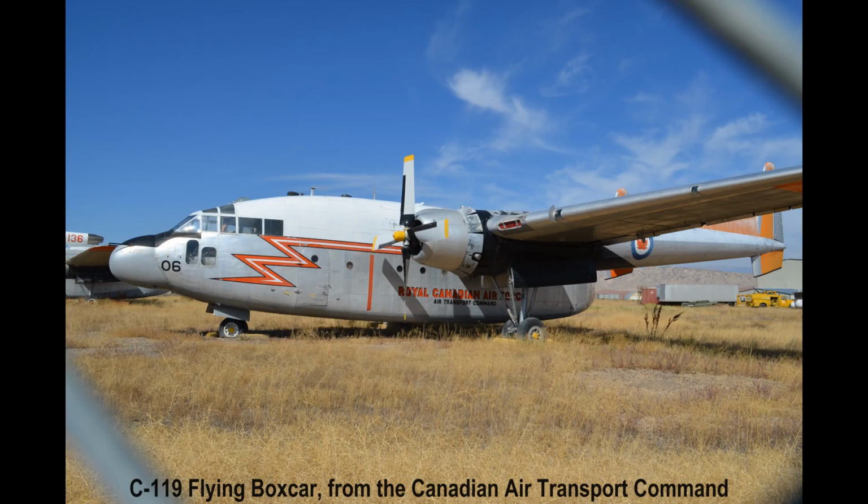The boneyard contained a most surprising find. We wondered how a Canadian military aircraft could end up in a Wyoming airplane graveyard. YouTube comments following the above video indicated that it was a C-119 flying boxcar. This model of airplane was used in the great movie Flight of the Phoenix in 1965 with Jimmy Stewart and is also available on YouTube.